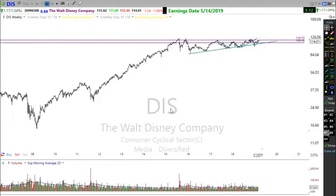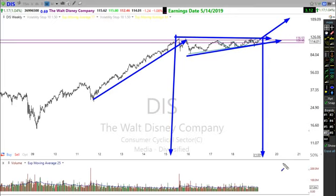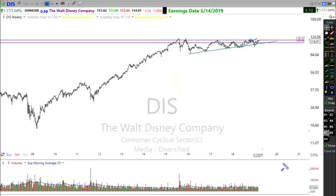Now, I will not assume that this will make a 4-year run if this breaks out of here and continues to move up. But I will assume after a multi-year breakout, we're going to have a substantial move higher, if it breaks out, if it can make that move. So it's happening all the time. We just have to retrain ourselves a little bit to look for that bigger trade.